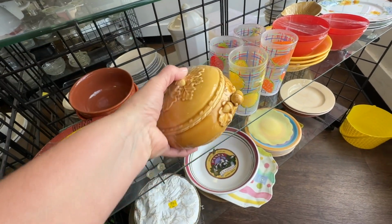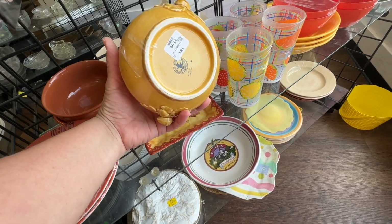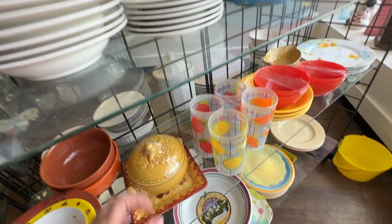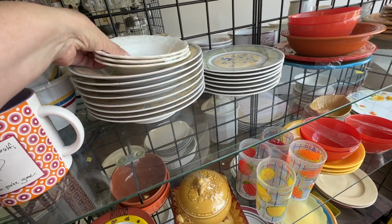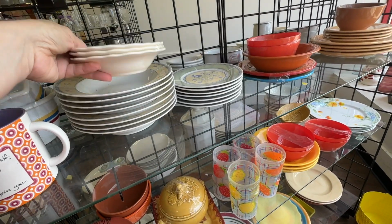Little acorns. I like that. I might have to grab that. That'd be cute in the fall. Oh, look at how precious these dishes are. $3.99. It's only 3 though.